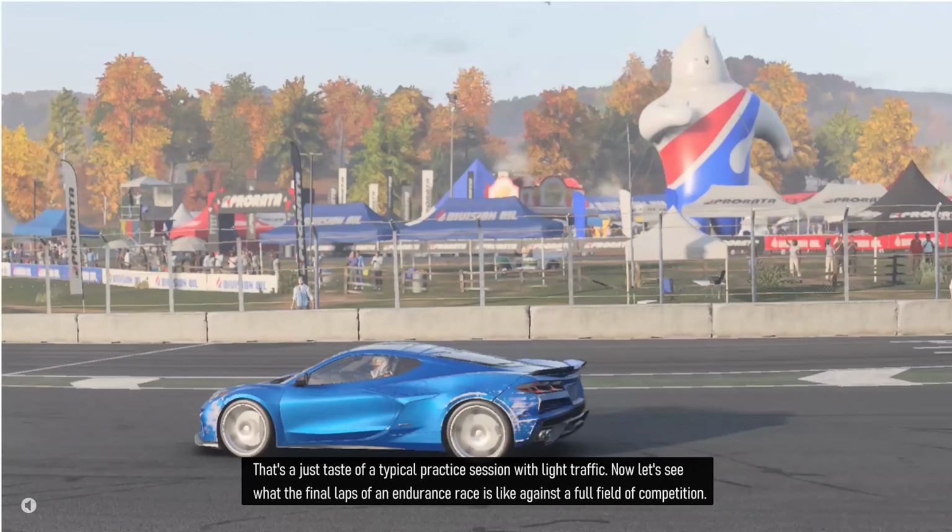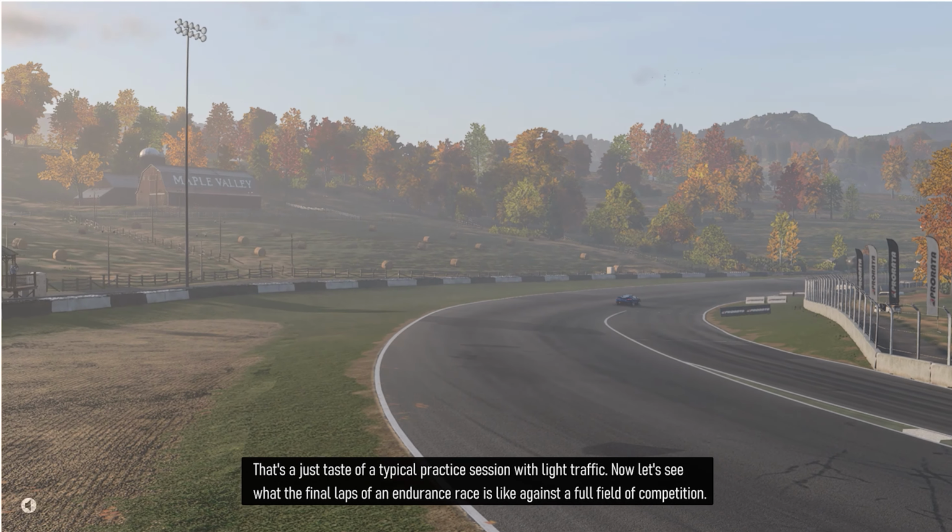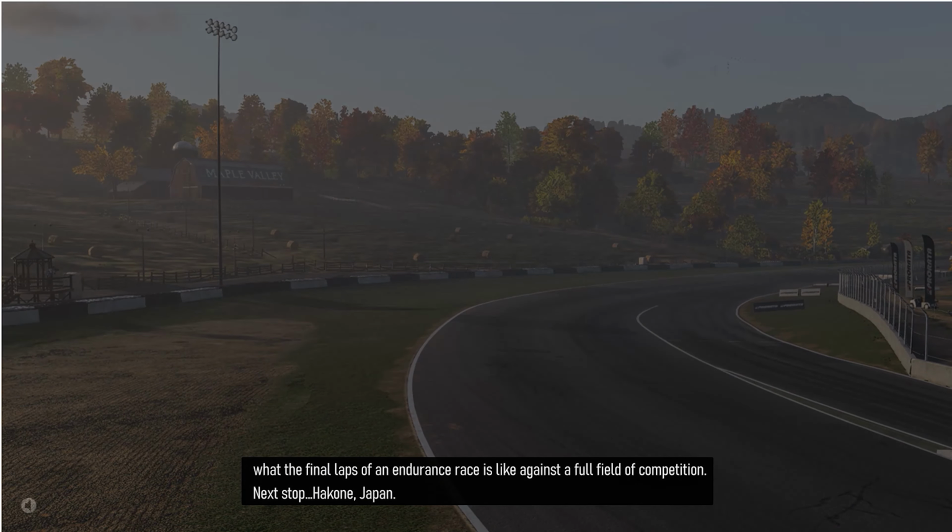Traffic. Now let's see what the final laps of an endurance race is like against a full field of competition. Next stop, Hakone, Japan.